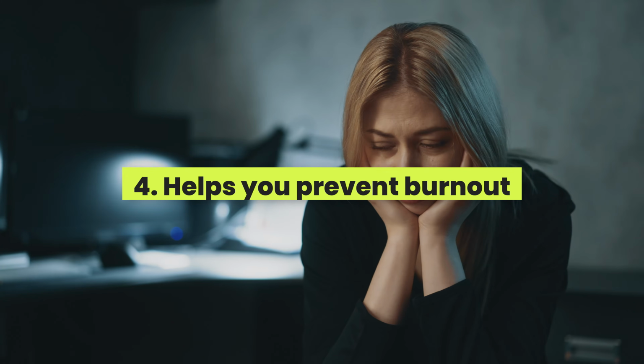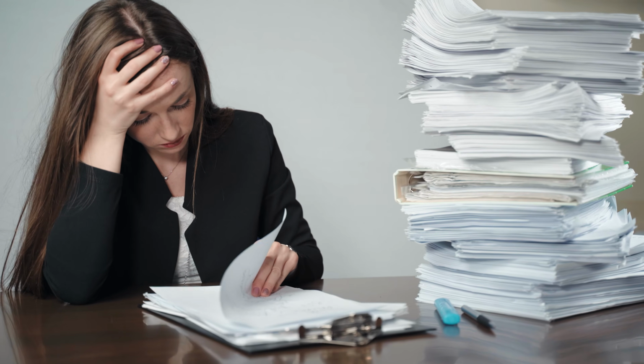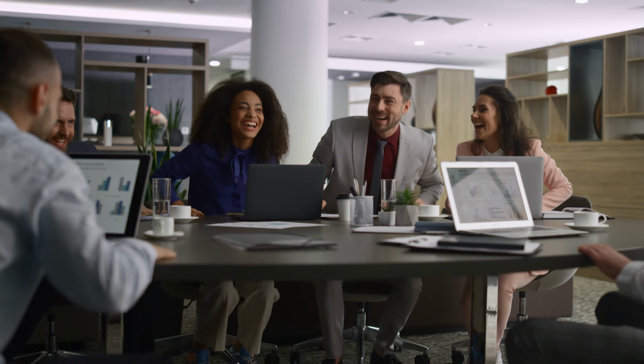And one thing I think doesn't get enough attention is how ActivTrak can help you prevent burnout. By tracking how long your team is working and spotting drops in productivity, you can catch signs of burnout early and make changes before it becomes a bigger problem. It's all about keeping your team happy and productive in the long run.